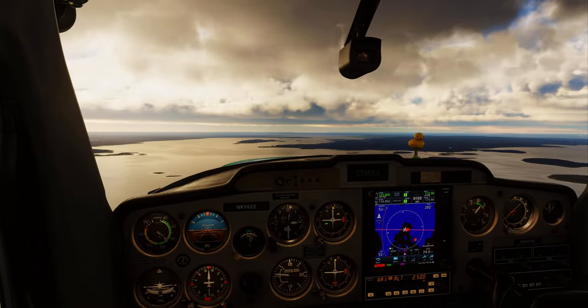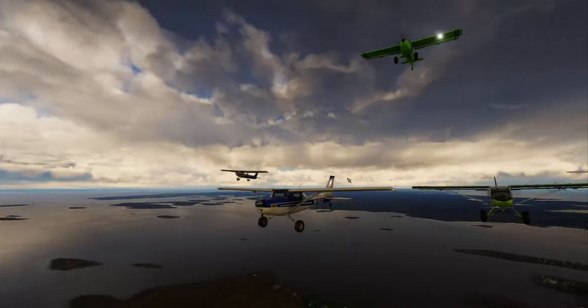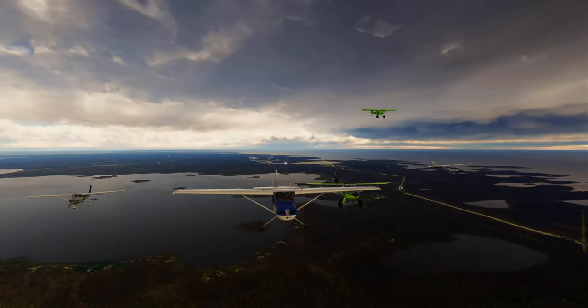Come on, Dev, let's get it. Nice and close on him. I'm working on it. I know it's hard. Terrible formation flying. I also don't have TrackIR, so my view is stuck up front. Oh, yeah, that makes it really difficult.